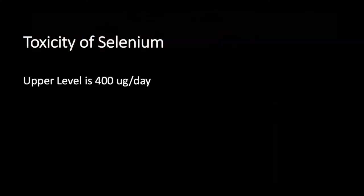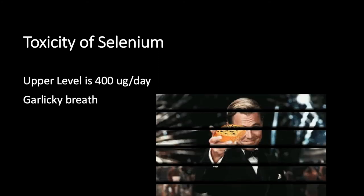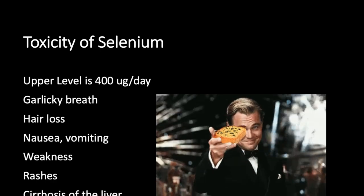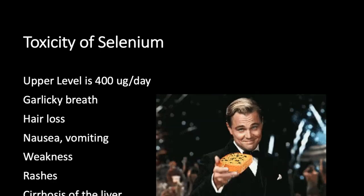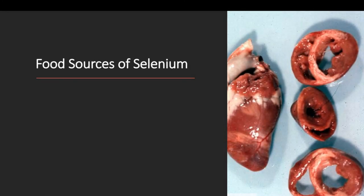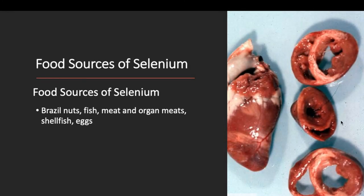Now, toxicity of selenium. You don't need very much selenium a day, so the upper level is about 400 micrograms per day. And when you have too much selenium, you get a garlicky kind of smelling breath. You also get hair loss, nausea, vomiting, weakness, rashes, even cirrhosis of the liver can occur. And this is also showing you cardiac myopathy.